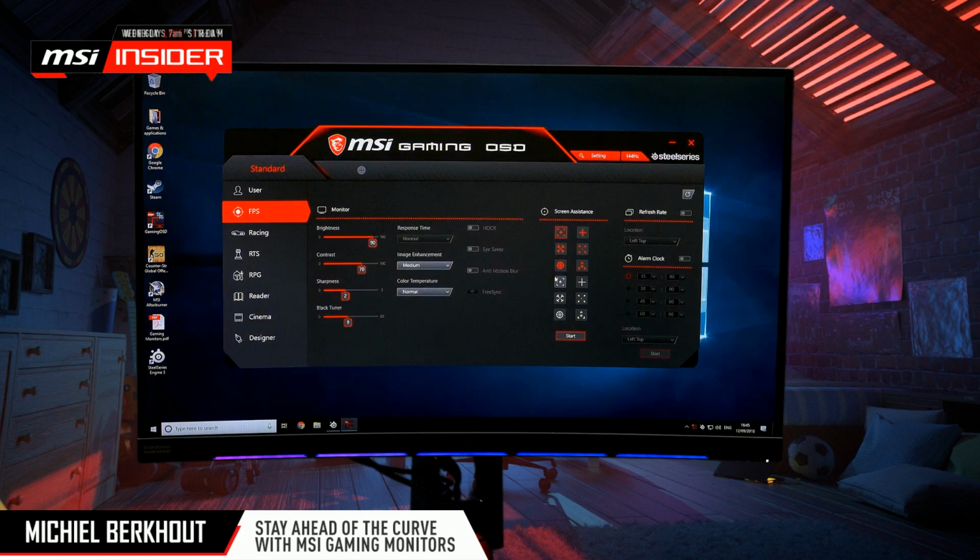Here we also have functions like anti-motion blur to really get rid of the motion blur in games for a more clear image. You can also enable FreeSync here. Then we have screen assistance. In some games you don't have a crosshair, but it's just included in this monitor. So you can just start it up here. You can choose between all different patterns. So for example, if you want a round one, and you can also choose between red or a white one, just whichever you prefer and which is more suitable for the game.